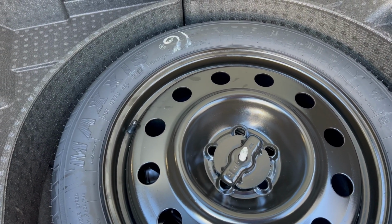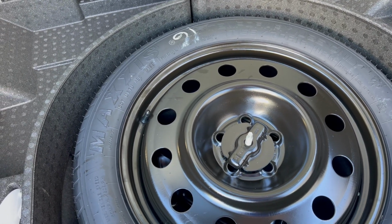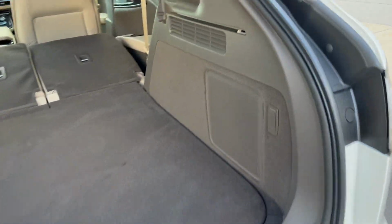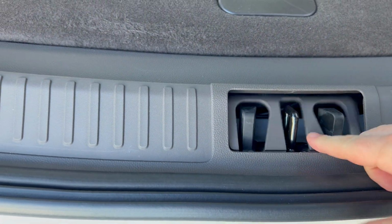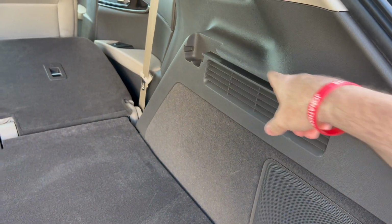So if you prefer having a spare tire, make sure that it's ordered for you or check it in here before you take delivery. And again, everything's just designed to be quiet. You've got this big seal around and also out of the way of luggage when you're coming in. So everything's protected. Do have some extra cargo tie downs, and you can see it's already built in for a cargo cover if that's something that you like.